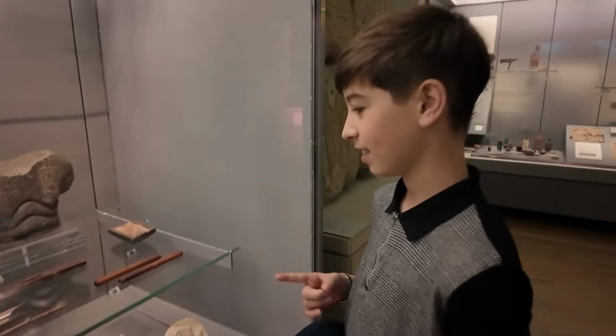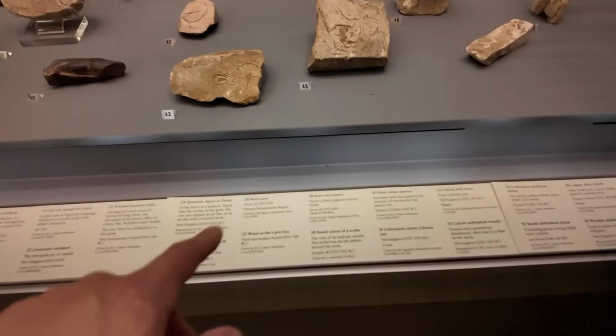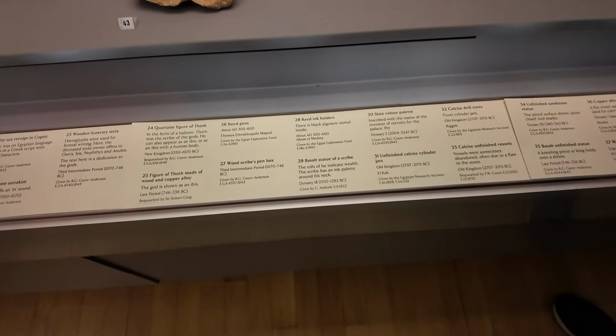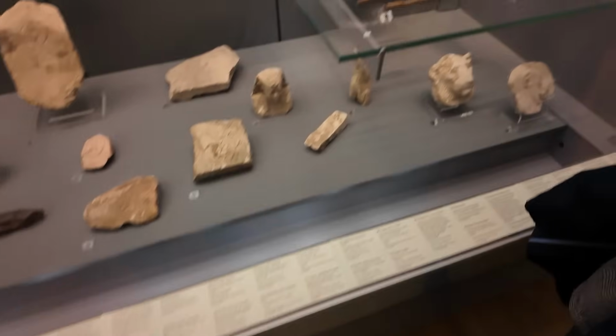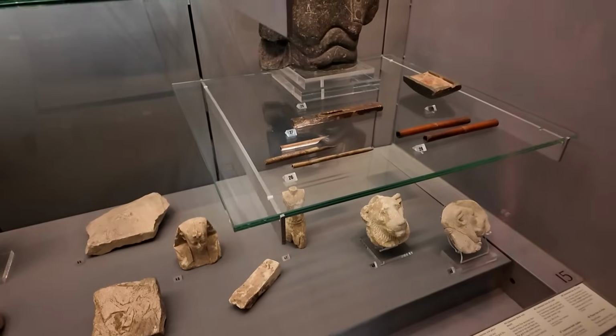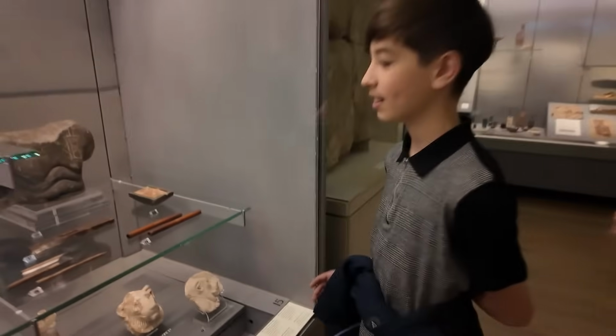All right, what number is that? All right, let's find 28 right here. Red ink holders. There is a black pigment stored inside. That was basically their pencils back in the day, I'm assuming, or like a pen. It's pretty neat. Flutes. Yeah, it does kind of look like that.